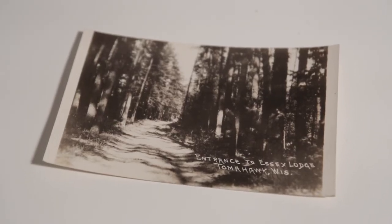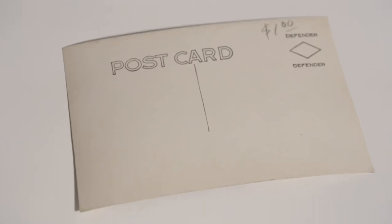It says, entrance to Essex Lodge, Tomahawk, Wisconsin. I've been to Tomahawk before.